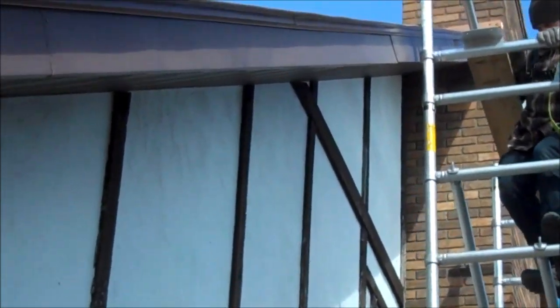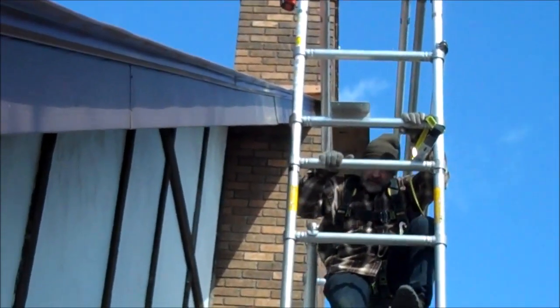At least that piece ain't dangling anymore.